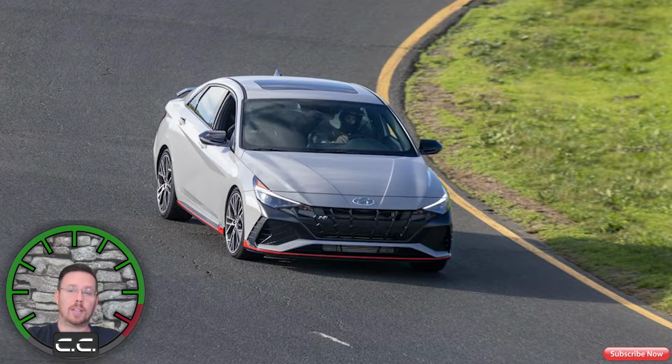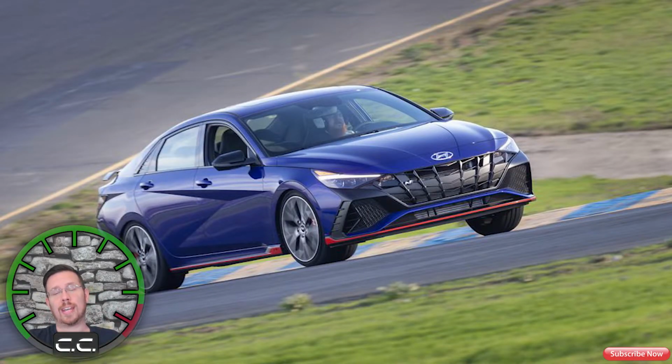Let's get to that. So this thing makes 276 horsepower before overboost. With overboost, that lasts for about 20 seconds. Then you're up to 286 horsepower and a whopping 289 foot-pounds of torque regardless. So this thing is going to be able to boogie.